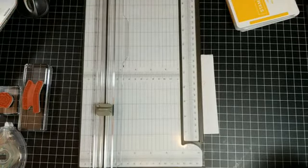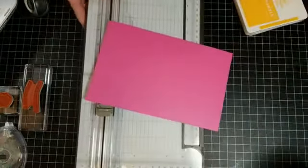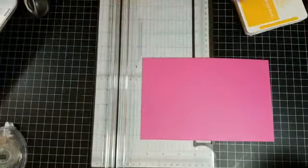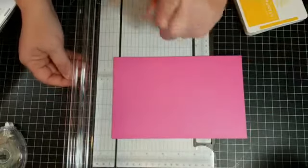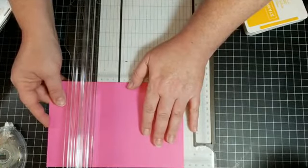Yeah. Okay. So, normal card base is, I'm trying to see if I can remember all my measurements too. Normal card base is 8.5 by 5.5, so that's what I have this cut at. And I'm going to score it in half first. So I'm going to score it in half at 4 1/4.